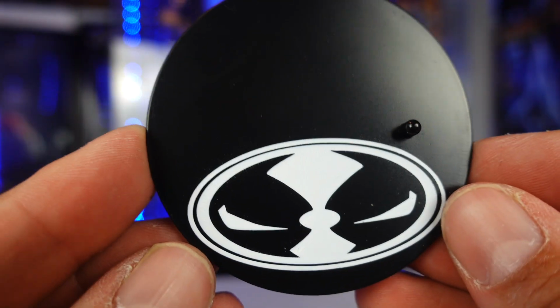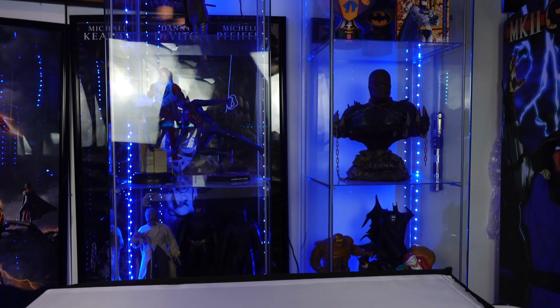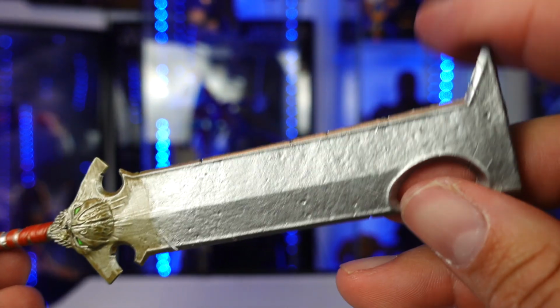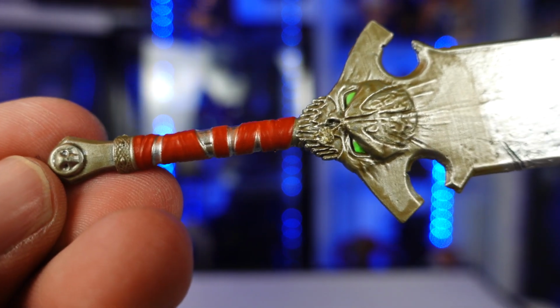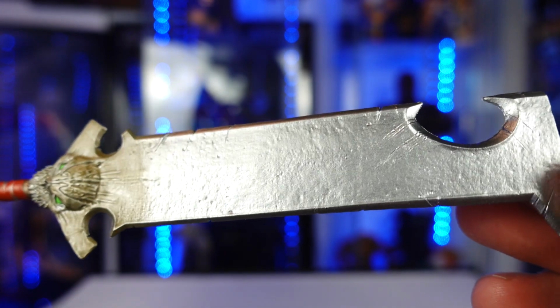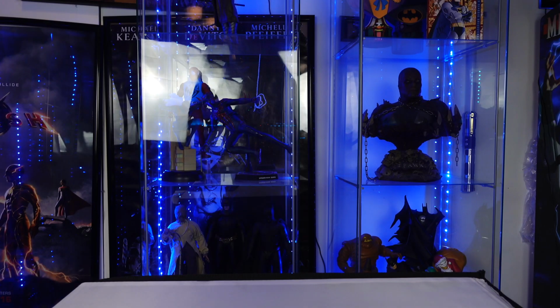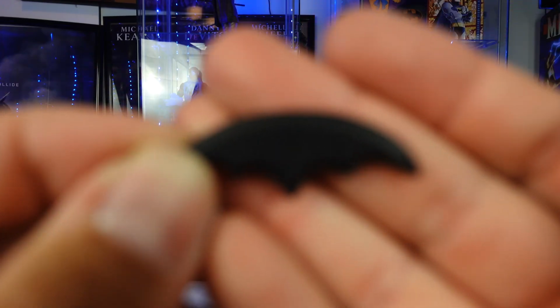You have a base. Now, it's cool because he did the base a little bit different. He added the Spawn logo there. It's got one peg. It's definitely like a glossy color. And then you have his huge sword here, which is cool. It is soft rubber. It's not really that sharp. There's the handle, so you can see some skulls on it. And then there's the other side, and then the blade. It's got a few scratches, and it's kind of weathered a little bit. So that's Spawn's accessories.